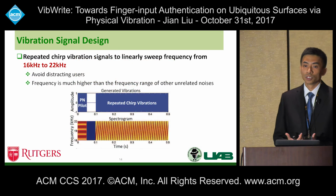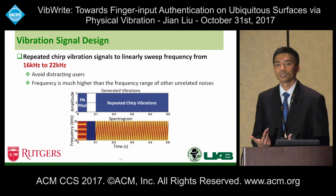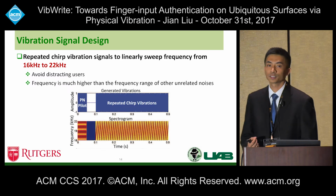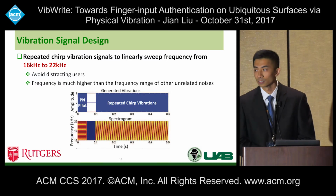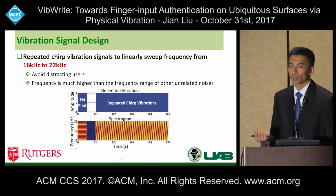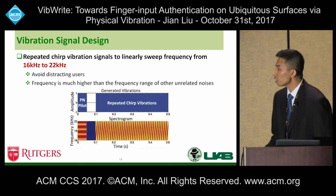The vibration signal used in our system is really important because our system is based on physical vibration. The vibration signal generated by our system needs to contain a broad range of frequencies to increase the diversity of the vibration features. Specifically, we first generate repeated chirp vibration signals that linearly sweep frequency from 16 kHz to 22 kHz, which is low noise to human ears. Also, we noticed that the frequency range of these generated vibration signals is much higher than that of unrelated noises, making our system less likely to be interfered with by ambient noises. Here is an example of the generated vibration signals.